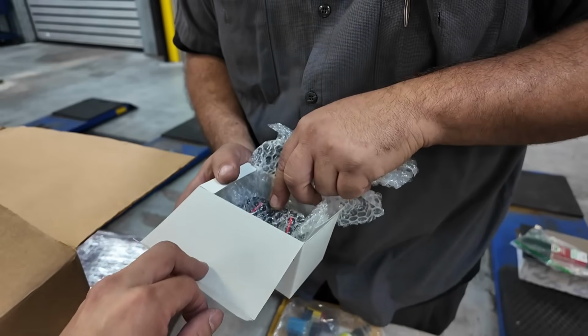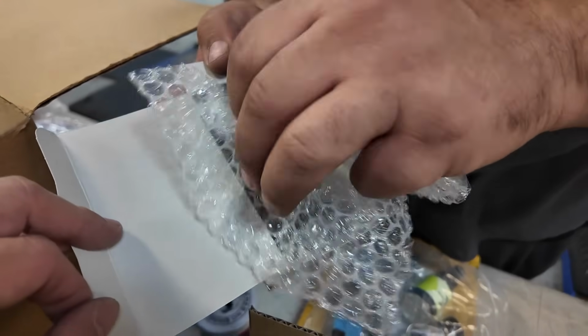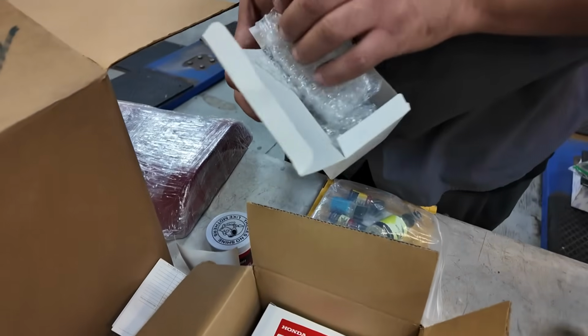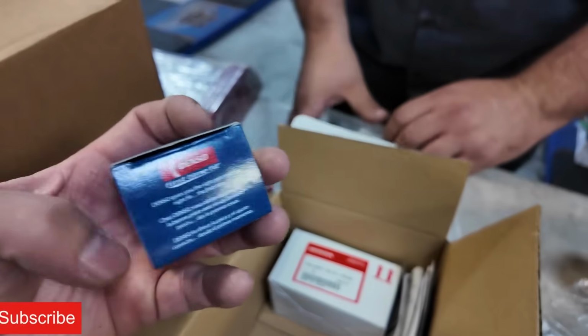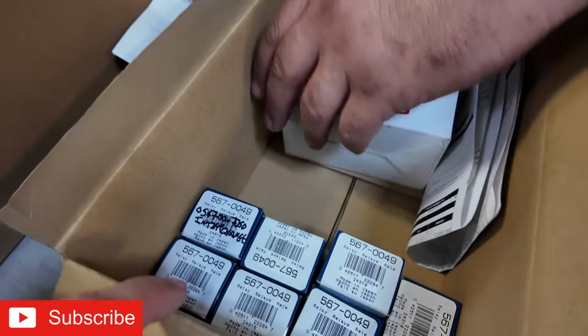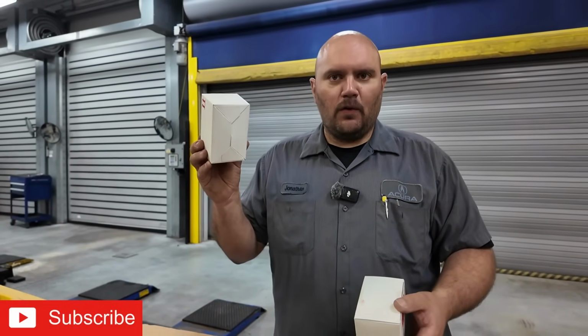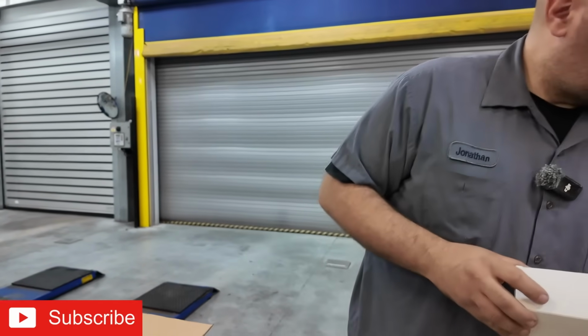Oh, let's be careful with these. These are new gauges. Wow. Oh yeah, let's be careful with those. You got that there too. That's probably the temperature ones. What are these? Are these relays? Replacement relays. Yeah, dude, these are the oil pressure and coolant and fuel and charging. Very cool.